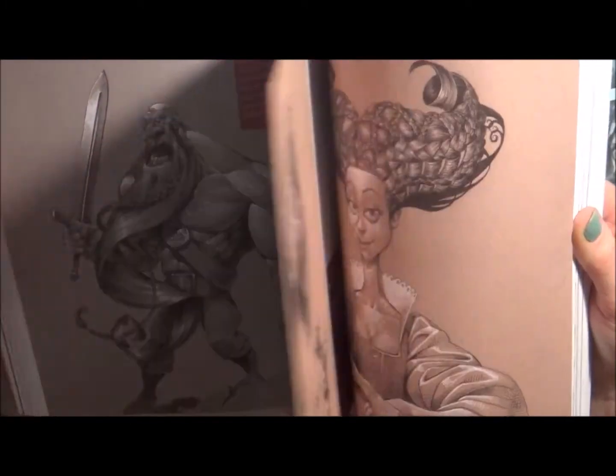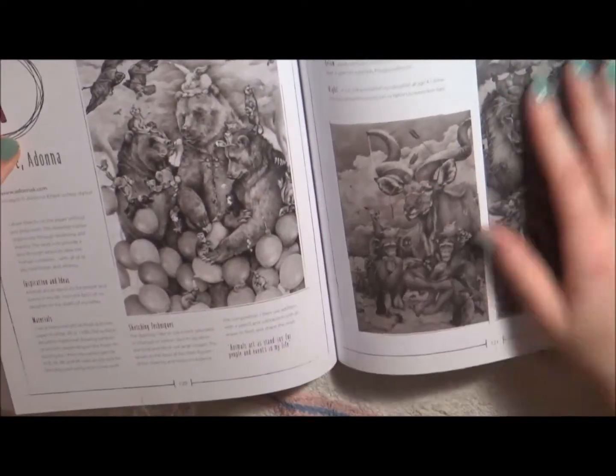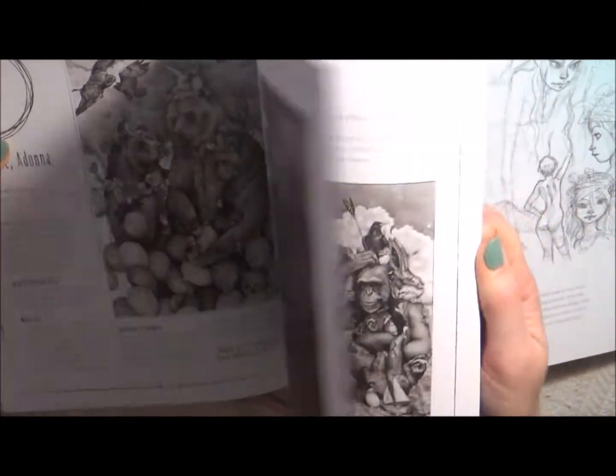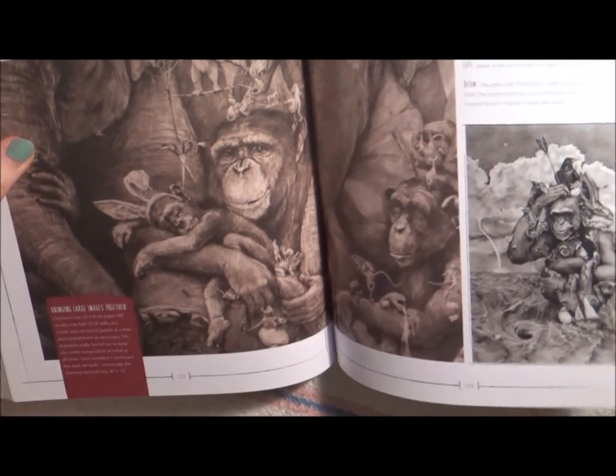My dog's going crazy now. I really think this is an interesting artist too. I don't know if you guys can see very well on the camera. I might be going too fast. I just think this guy's really interesting too.